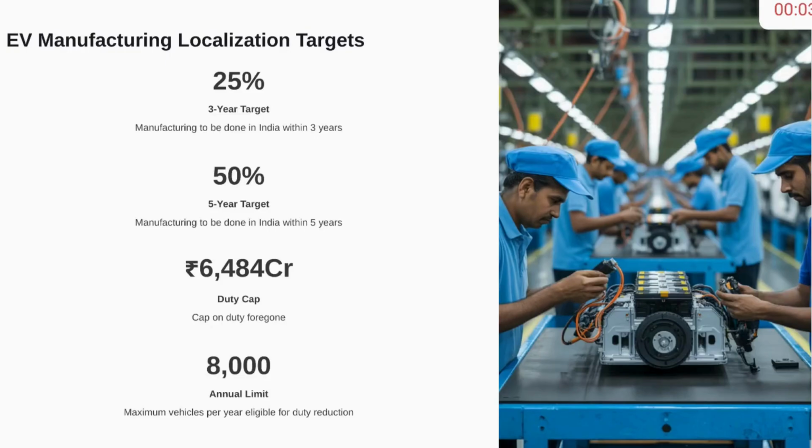EV manufacturing localization targets: 25% manufacturing to be done in India within 3 years, and a 50% target within 5 years. Duty cap: 6,484 crores. Annual limit: maximum vehicles per year eligible for duty reduction.